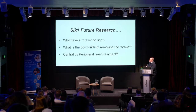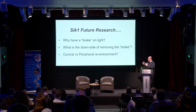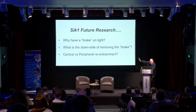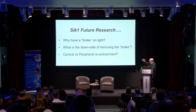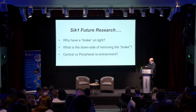What's going on in the central versus the peripheral entrainment mechanisms? Are we seeing a similar sort of buffering of entrainment, of realignment, using a SIK1-type negative feedback loop? We don't know yet. And indeed, it isn't on here, but what's happening to the sleep-wake cycle, the rest-activity cycle, or the circadian cycle as we advance through those 6-hour shifts? We're working with Vlad Verzovsky to address that question, and Lewis Taylor is getting answers to all of those questions, but we don't have them yet.